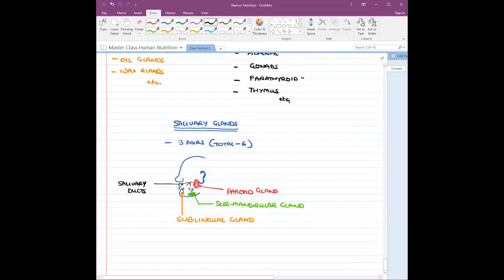But now, when we talk about your salivary glands, what are your salivary glands actually made up of? So let's try to see. Salivary glands are actually going to be made up of two things. Two parts basically. So one, we are going to have serous cells. Okay, so we have serous cells. And the second one, we are going to have your mucus cells.